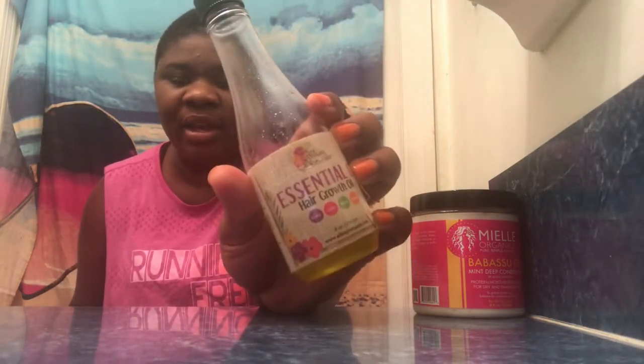I do my hair the same way I do my hair when it's long. I treat it the same way. There's no difference. I pre-poo with this. This is the Alake Naturals oil.